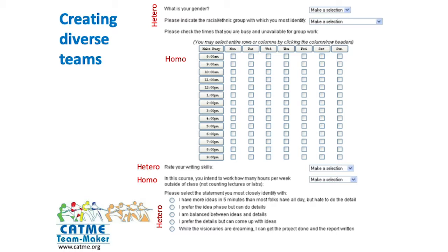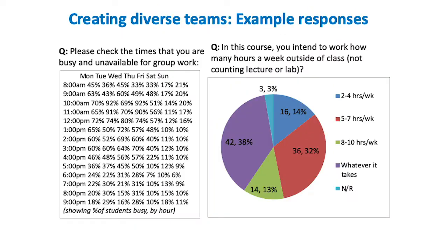This question asks how many hours outside of class you intend to work on the class. I want the groups for that question to be homogeneous. This will help get rid of the imbalanced team issue where you have one person doing the majority of the work and perhaps one person who's a freeloader. If you know their intention going in, you can help deal with that. And finally, I sometimes choose a question about big picture versus detail-oriented thinking and try to make those heterogeneous.